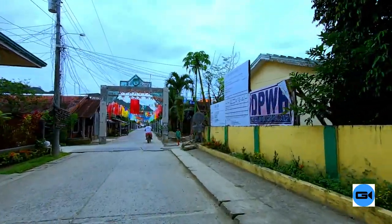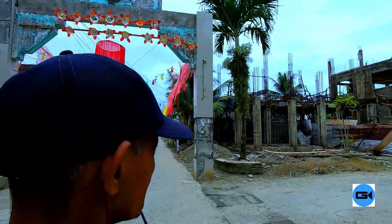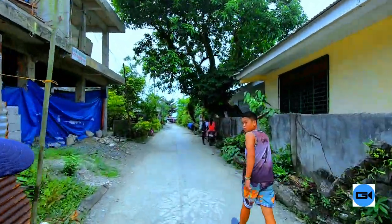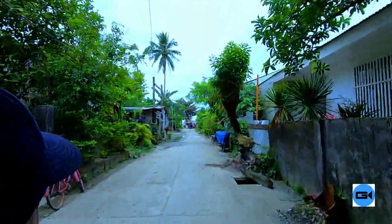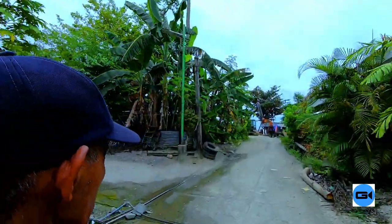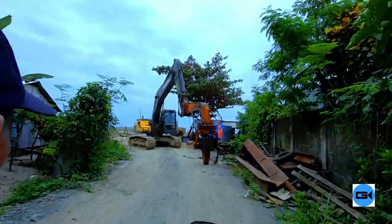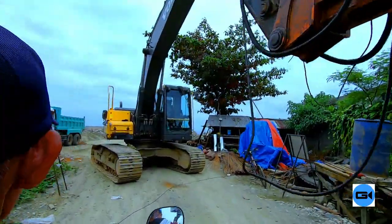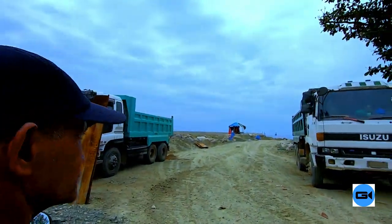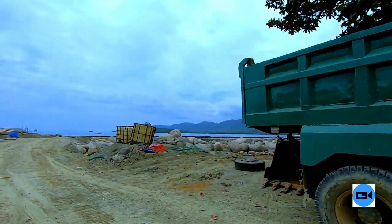Ahead with street decoration is Barangay San Juan. Turning right here going to the reclamation area. By the way, this road is the boundary between Barangays Carmen and San Juan. To our left is San Juan and to our right is Carmen. Road is blocked by contractor's equipment. We're now inside the reclamation area.